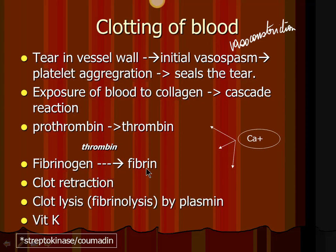Now these fibrin threads are present over the platelets, and as blood is flowing by, other cells also get caught in that. So from a soft little platelet clot, you now have a much more well-defined clot, which can prevent further bleeding. But since it has fluid in it, you want to make it even stronger. So like a sponge, the clot retracts. It squeezes out all the plasma. That's known as clot retraction, so the clot becomes even more firm.